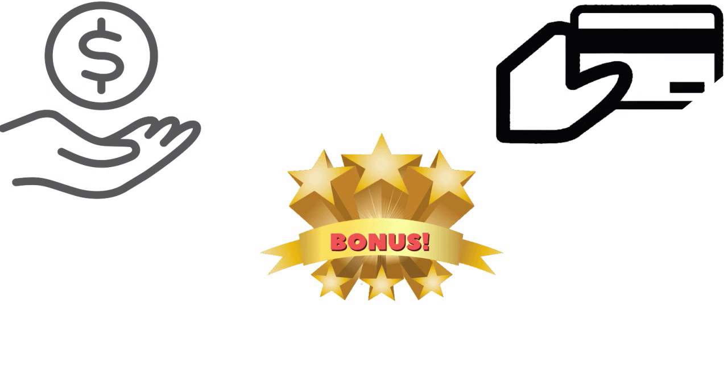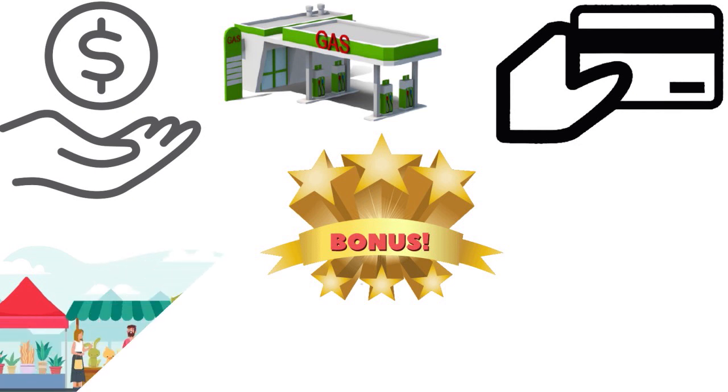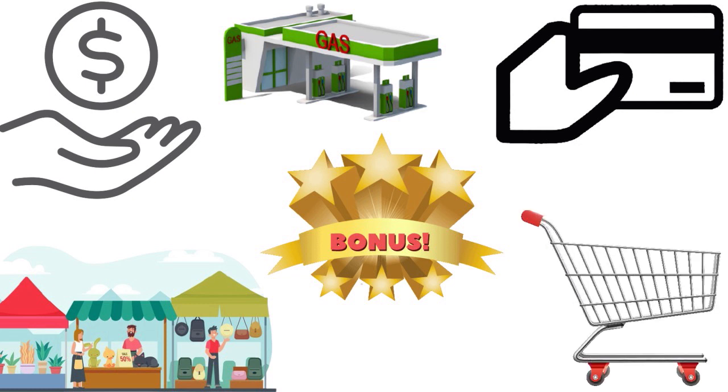So why? Because this card gets you 5x points on gas paid at the pump and EV charging stations. You have 3x points at the supermarket, including most Target and Walmart locations, restaurants and TV, radio, cable, and streaming services, and 1x points on all other purchases. So this is a great card if you just want to spend on everything, okay? And it's not for cashback though. It is for bonus points, which you can translate into cashback anyway. So you have 15,000, and this is the introductory bonus offer: 15,000 bonus points when you spend 1,500 in the first 90 days.